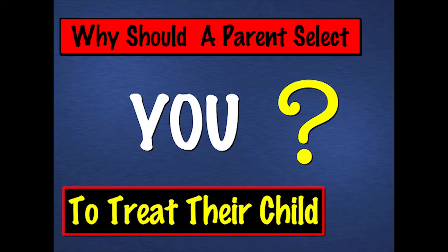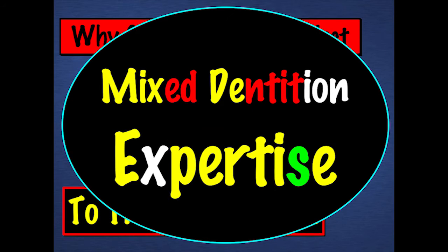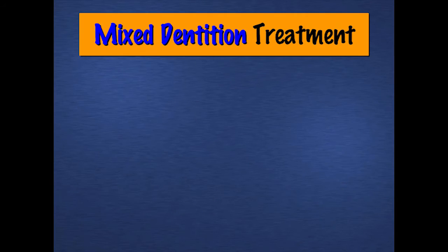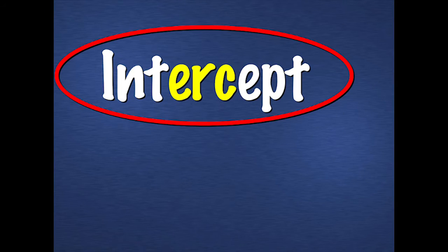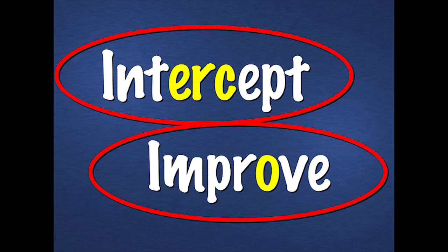Answer this question. Why should a parent select you to treat their child? Well, I think the answer is quite straightforward. The answer is your expertise in the mixed dentition. The course that we have in mind will focus specifically on mixed dentition treatment. The objectives of mixed dentition treatment are quite straightforward. Intercept and improve, not finish the case.